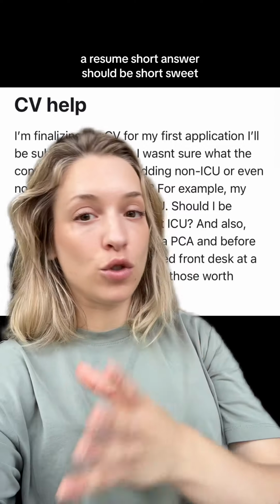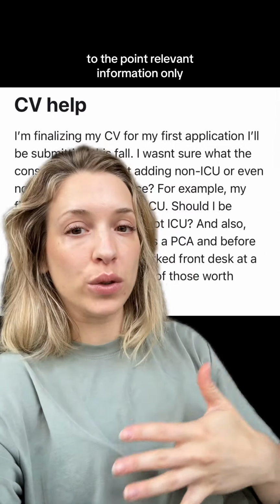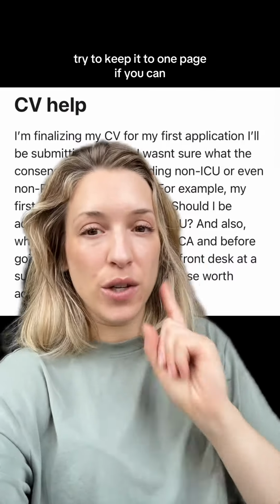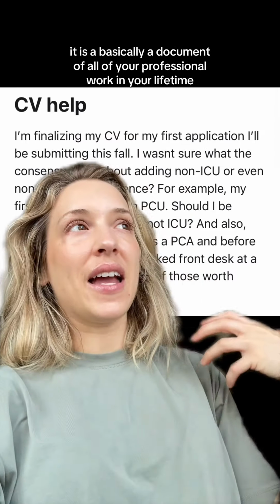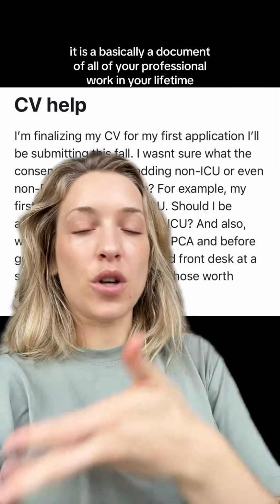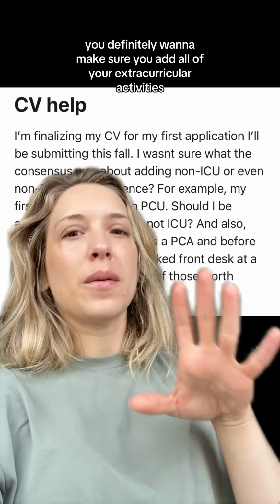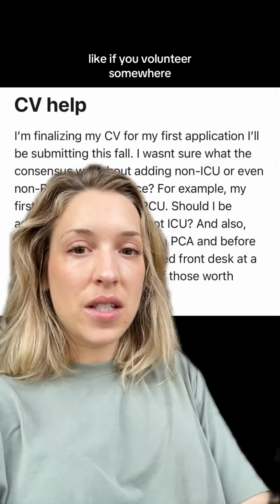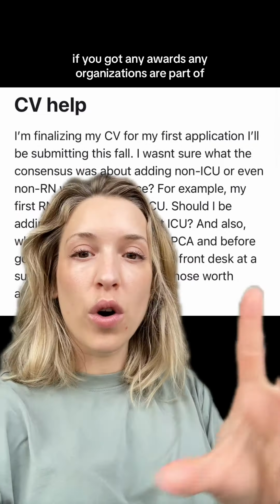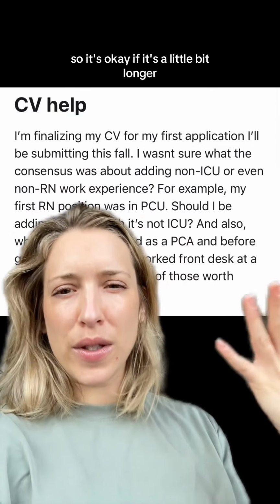A resume, short answer, should be short, sweet, to the point, relevant information only. Try to keep it to one page if you can. CV stands for curriculum vitae. It is basically a document of all of your professional work in your lifetime. So there you definitely want to make sure you add all of your extracurricular activities, like if you volunteer somewhere, if you got any awards, any organizations you're part of, you want to make sure you mention all of it. So it's okay if it's a little bit longer.